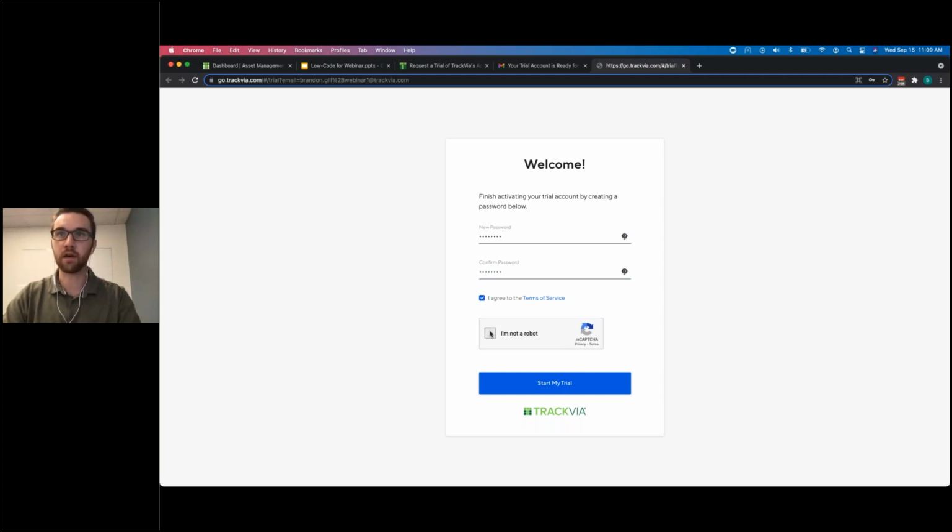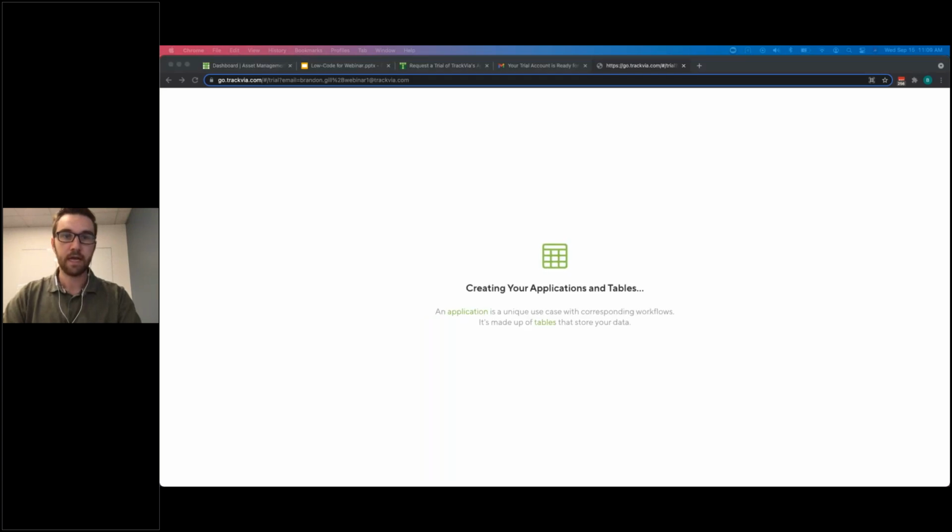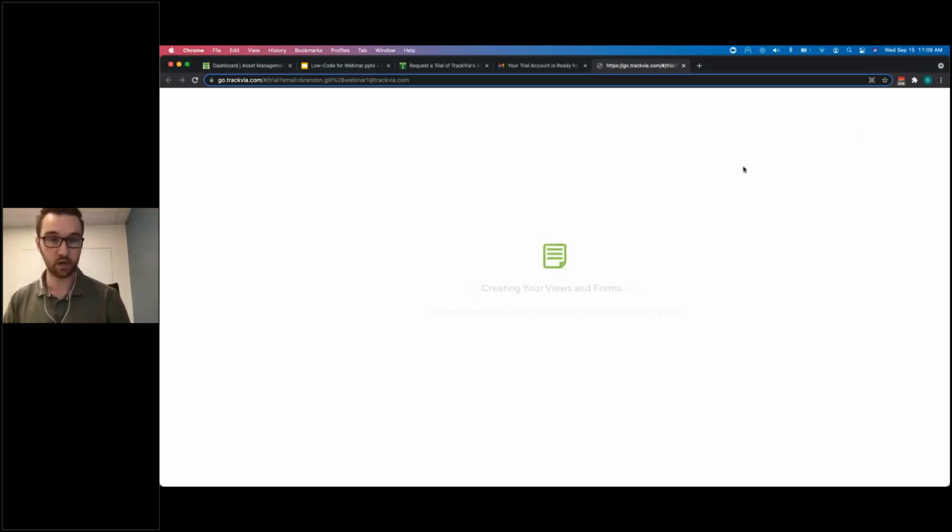And then I will agree to the prompts. I'll start my trial, and now it's going to create my account and drop me into the trial experience. Now, as it creates this account, the other thing that's going to pop up is there's going to be a walkthrough of how I can get started in the trial.